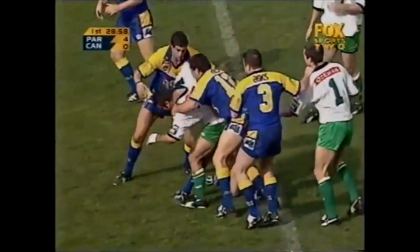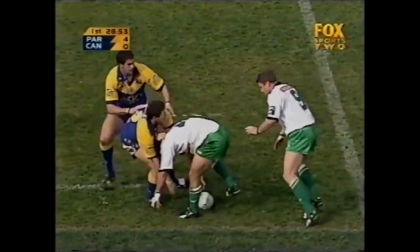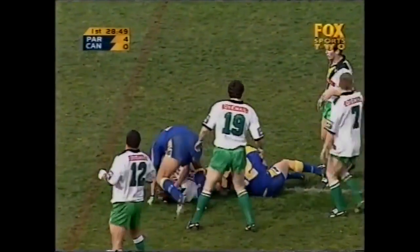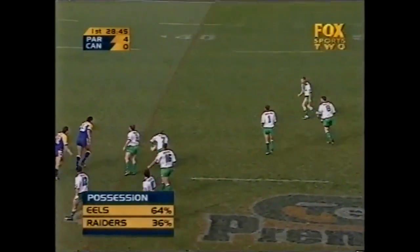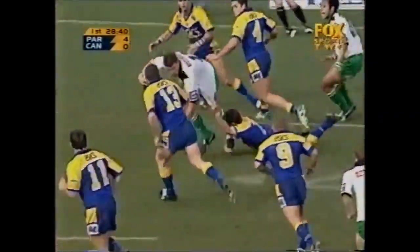Kalela now, right on the halfway line, the Raiders. Brad behind me, mate, come on, you're behind me. Barely seen any football in the Parramatta end of the field now. From acting half. 64% possession rate for the Eels, and they've dominated field position also.